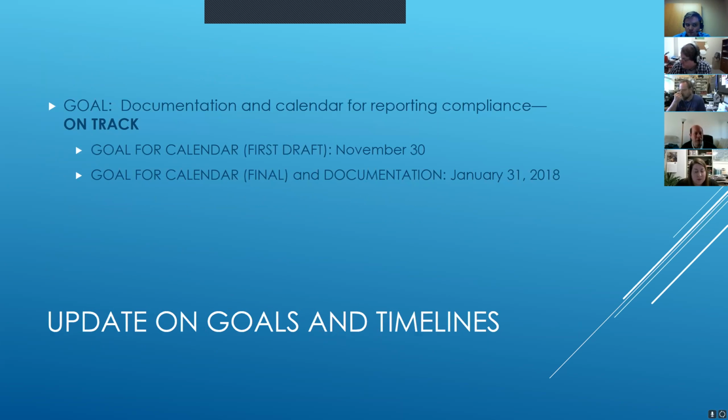The goal for reporting compliance is also on track. This has changed slightly. I thought there was only going to necessarily be 501c3 compliance. There's more than that because we also have reporting obligations to our state of incorporation, that is to say, Kansas. We have to file an annual report with them, as well as filing any necessary federal government forms. So this turned from 501c3 to reporting.